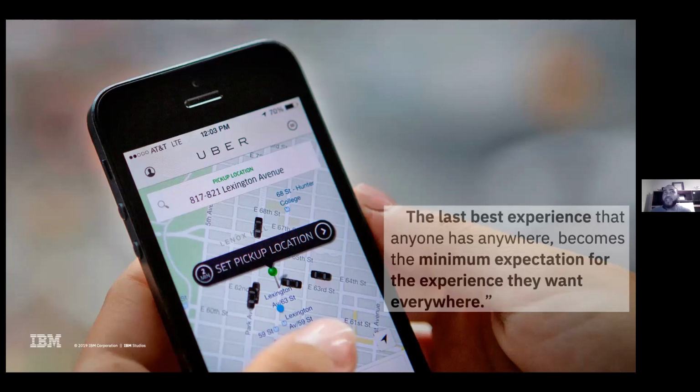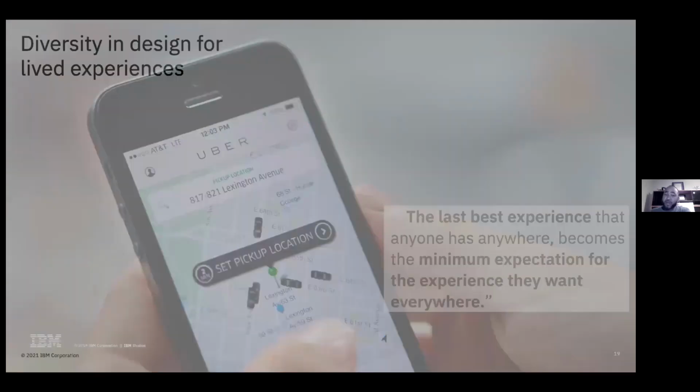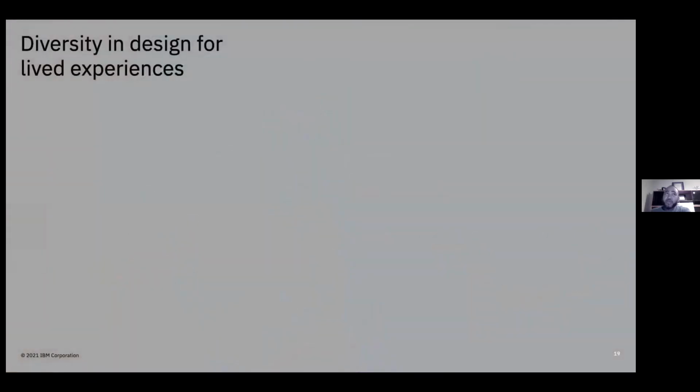It disrupted the entire industry. The design of the Uber experience is phenomenal. The Uber experience only seems trivial and obvious now in retrospect of all the engineering behind it, but they may have tripped upon a racial equity issue. And that brings us to the topic of diversity in the design for lived experiences.